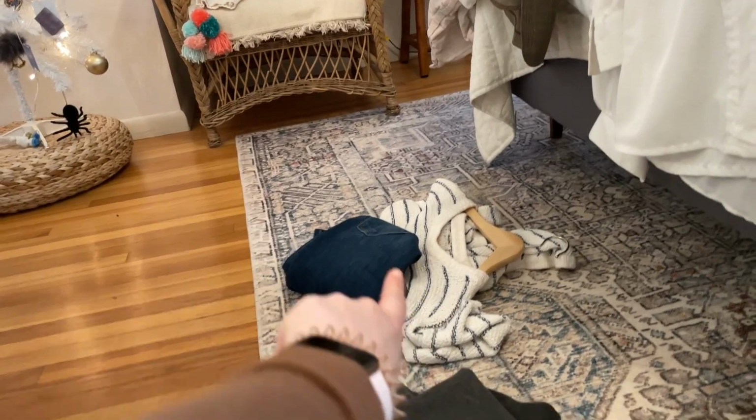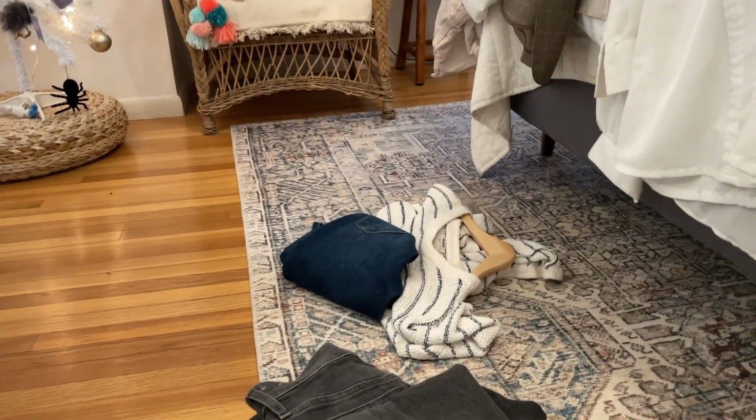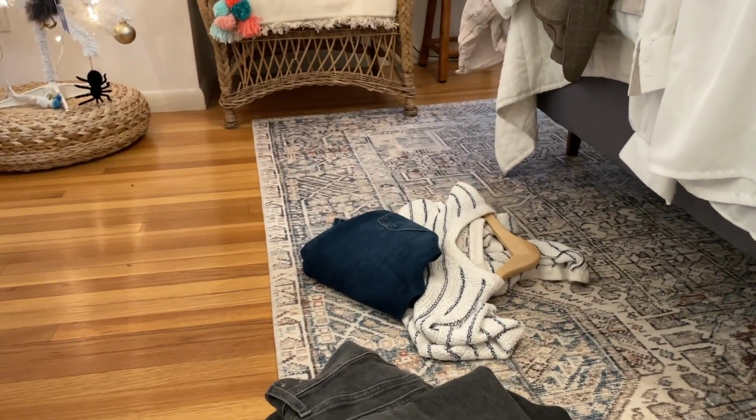Wow. Out of 12 pieces. It's pretty good. And that doesn't include if I throw in a skirt. Oh, and then there's that outfit over there, which doesn't really mix or match with anything else.